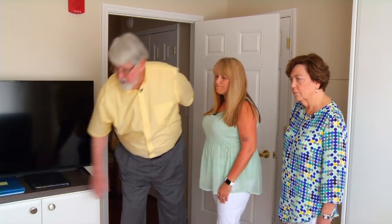And I like the long counter space over there, because you see, that's his copy machine, and that's my copy machine over there in the corner. And one of the problems that I really didn't know how to solve was where to put the CPU, the computer.